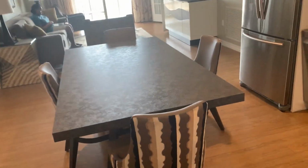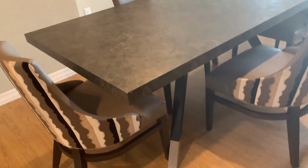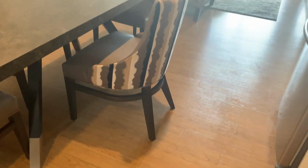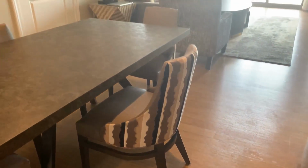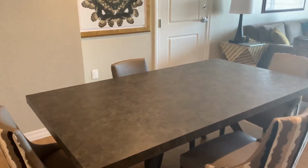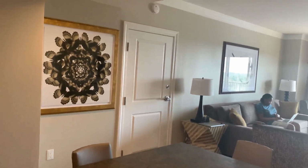Here we have a large dining room table that seats 4. The table and chairs are dark brown and very comfortable. And as you know, you can't spell comfortable without table. These chairs belong at this table because they are very comfortable. And as you can see, we have another picture that fits the neutral tones of the suite.